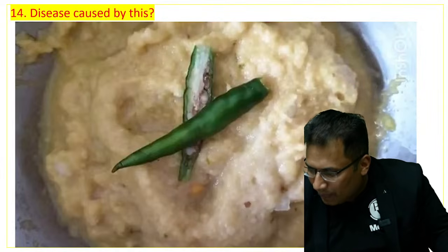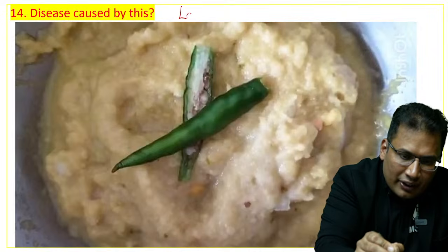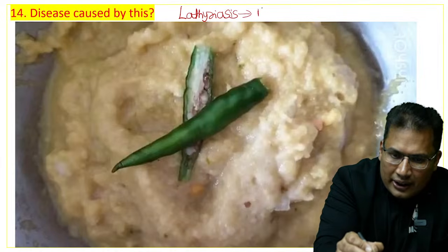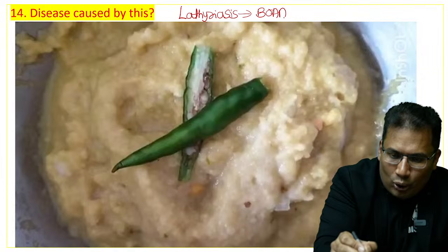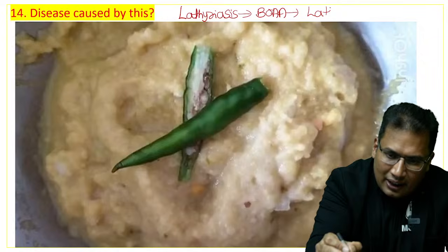बोलो क्या है? ये है lathyrism. Very good, boys. Lathyrus plant है. Lathyrism caused by BOAA, beta oxalyl aminoalanine. This is known as lathyrism.